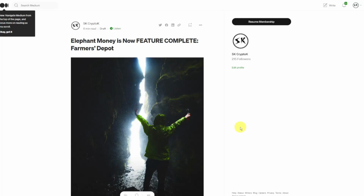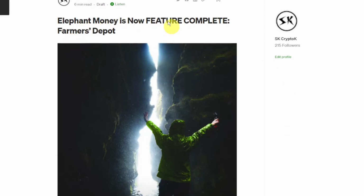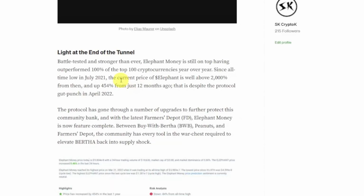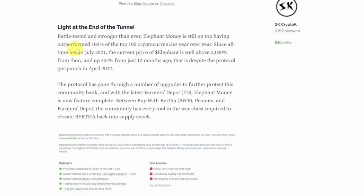Alright, let's go. So for this one, we'll do another read along where Elephant Money is now feature complete thanks to the Farmers Depot. Light at the end of the tunnel. Battle tested and stronger than ever, Elephant Money is still on top, having outperformed 100% of the top 100 cryptocurrencies year over year. That includes Bitcoin and Ethereum.